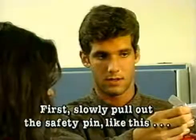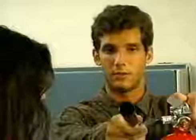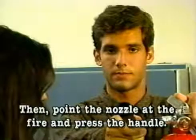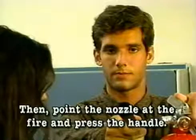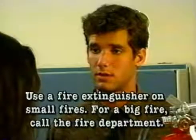How do you use a fire extinguisher? Well, first you pull out slowly the safety pin like this. Then what? Then point the nozzle at the fire and press the handle. When do you use a fire extinguisher? Use the fire extinguisher on small fires. In case of a big fire, call the fire department. What do we keep in the first aid kit? It contains supplies that we need if somebody gets hurt.